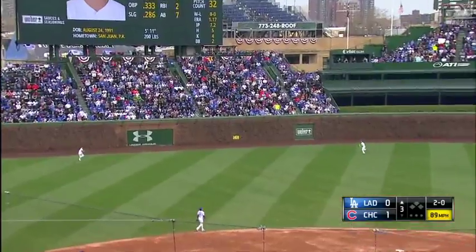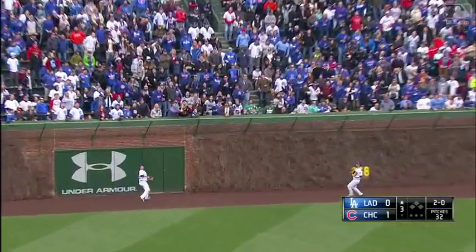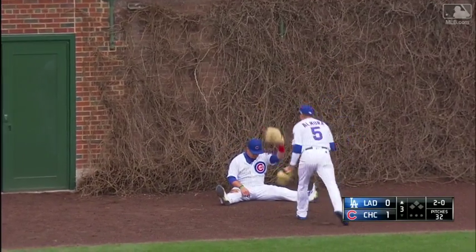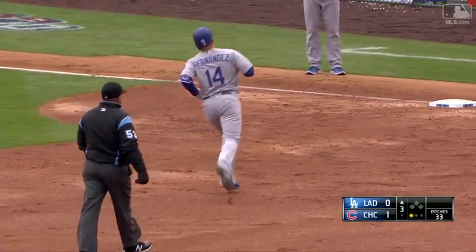Hernandez with a high fly ball to left center field. Back on it goes Schwarber at the wall, and he snow cones it and makes the catch after a juggle against the ivy.